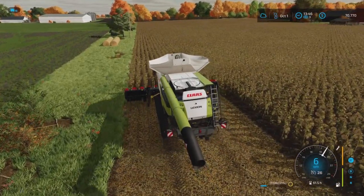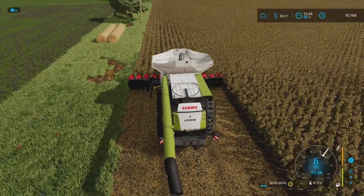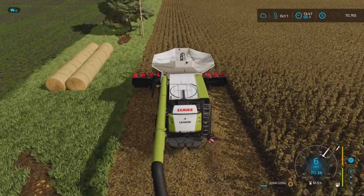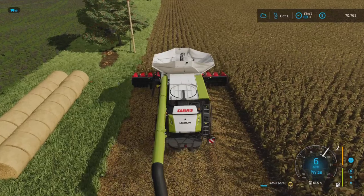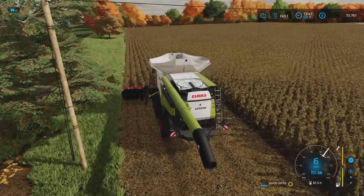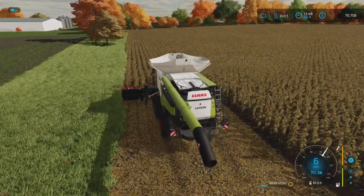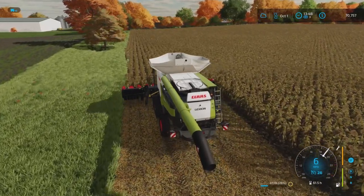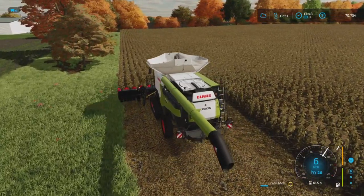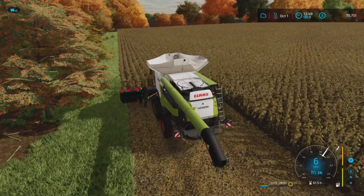What do I got there? Probably 10 or 12. More. Let's see. 1, 2, 3, 4, 5, 6, 7, 8, 9, 10. Just like 20 there. It's like the worst time of the year to get rid of them, though.